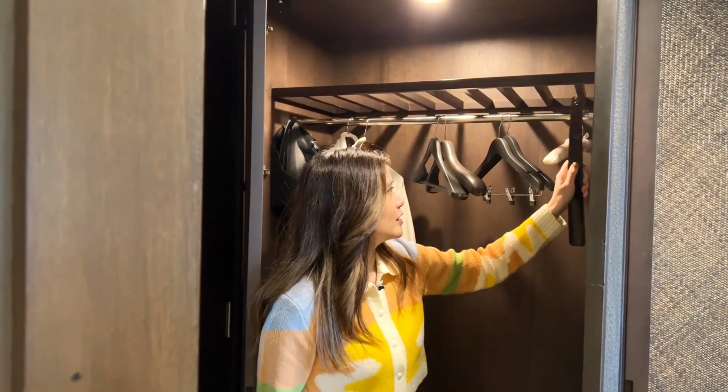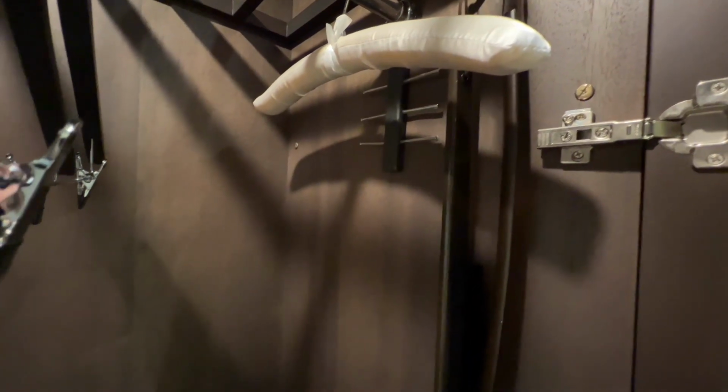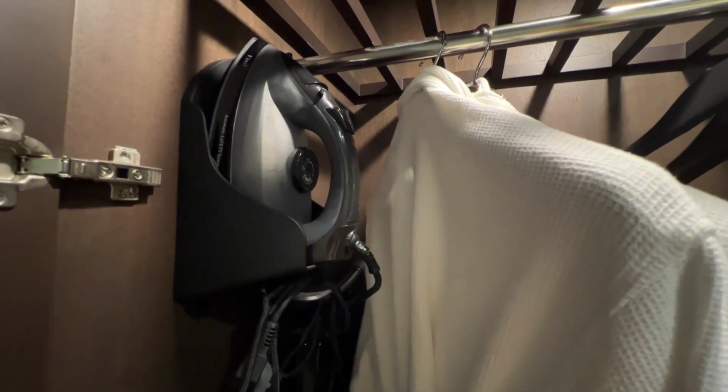What I like about this room is that all of the extra stuff are here, like for example this shoehorn to help you wear your shoes, and even a shoe brush, and most especially the iron and ironing board is already in your room, so you don't have to request it from housekeeping.